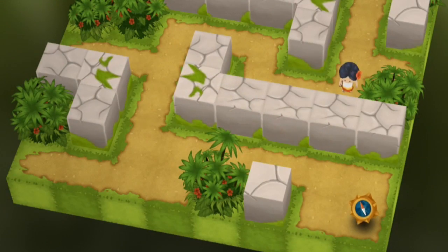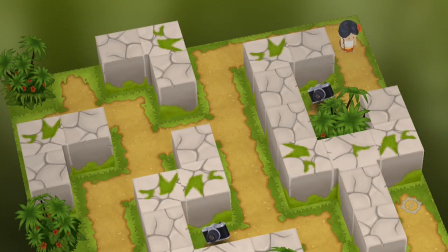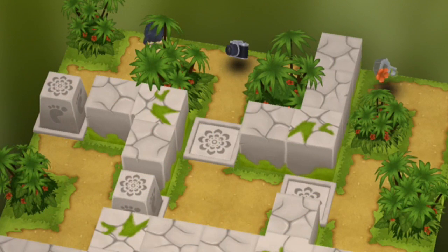National Geographic Puzzle Explorer brilliantly captures mazes in a digital form. This game's GeoMaze Maker technology lets our students invent their own mazes, and they use obstacles that come alive in the game. I'm Dr. Christine Casey.